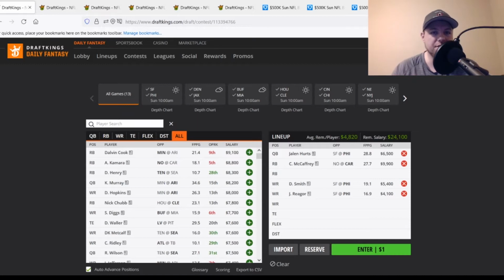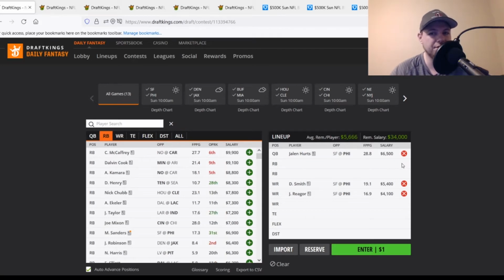We're going to start off with the DraftKings side. I have 6 different stack combinations on the DraftKings side and 4 on FanDuel. That's just kind of the way it worked out with some of the pricing for the week. So the first one on the DraftKings side is going to be a Philadelphia stack once again.